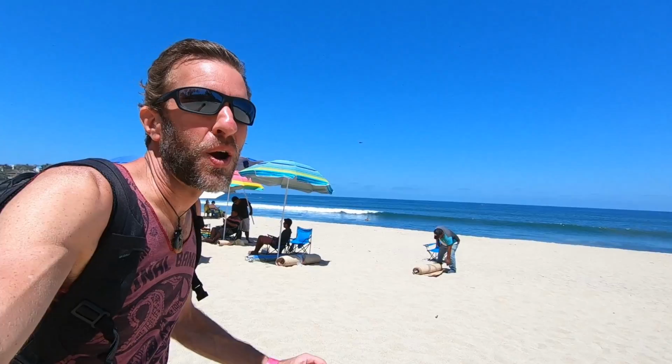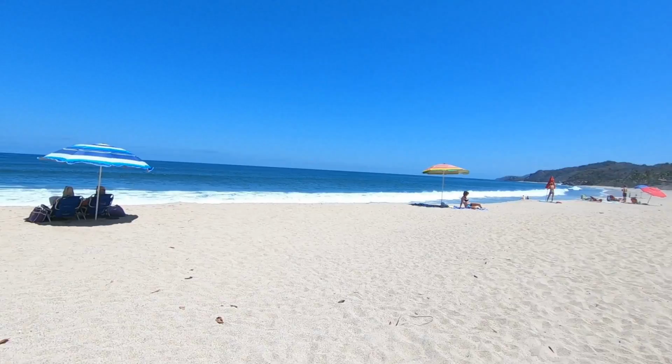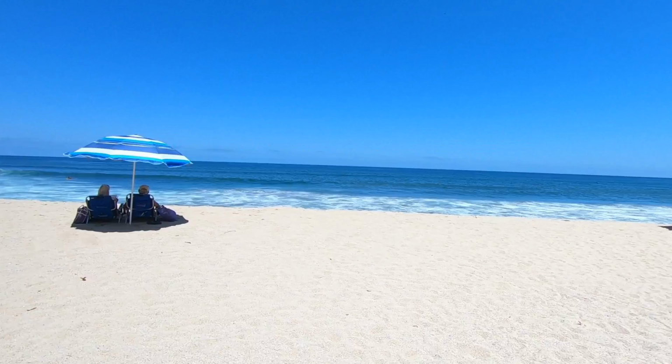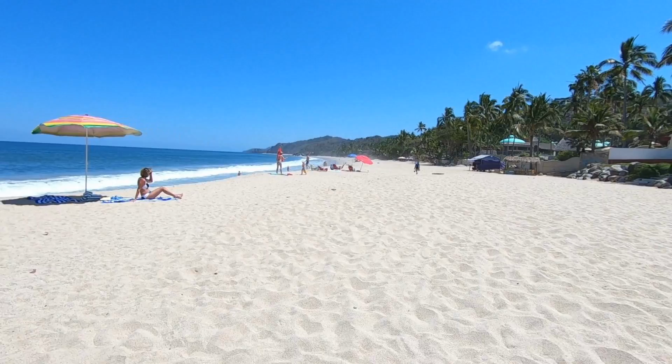This is nice. This is my first full day here. I arrived yesterday afternoon, but just kind of got a little taste of the beach. I think Playa Los Muertos is up and over that little hill right there. But this looks like a really cool walk on down this way. And I can see another beach around the corner there.